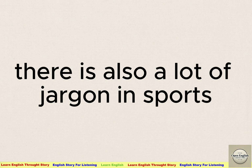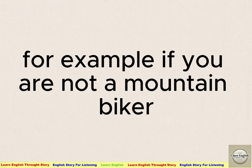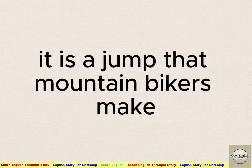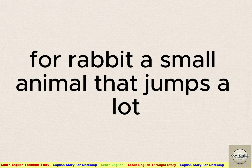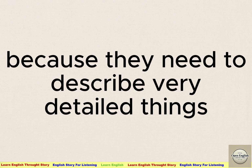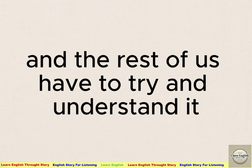There is also a lot of jargon in sports that is only understood by people who do these sports. For example, if you are not a mountain biker, you will probably not know what a bunny hop is. It is a jump that mountain bikers make when they come off the ground with both wheels. Bunny is an informal word for rabbit, a small animal that jumps a lot. People use jargon because they need to describe very detailed things or ideas, and the rest of us have to try and understand it.